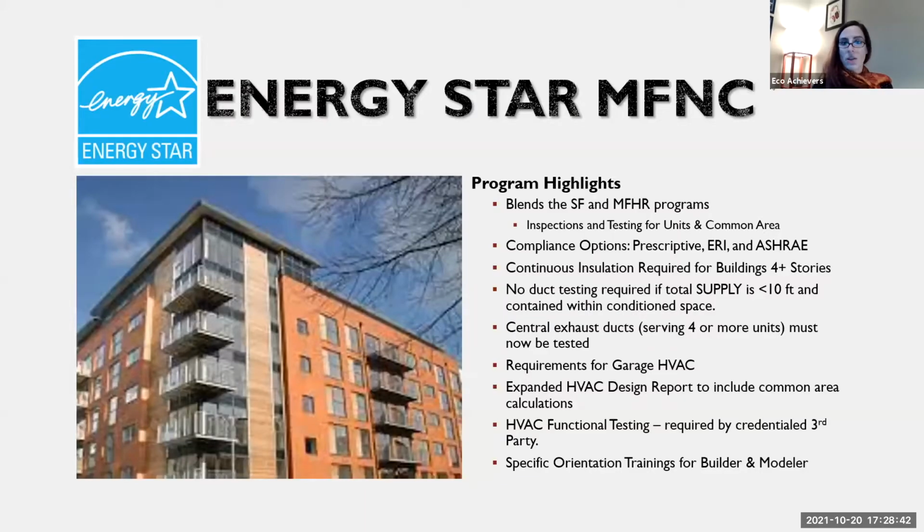Energy Star multifamily new construction is a blend of the single family home and the multifamily high-rise programs. Instead of just looking at the unit information, which is what the now single family and townhome program that I talked about just a few minutes ago does, this is going to look at common area as well, both inspections, insulation, fenestration. We're also doing testing of the common area. So it's a much more comprehensive program. I'm not going to go into all the details, but I just want to prepare you, if you're going through it, or working with a rater on it, or with your projects, just know that it is going to be a heavier lift.